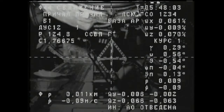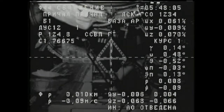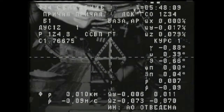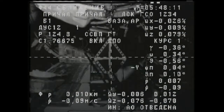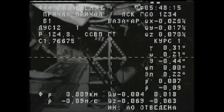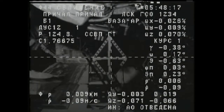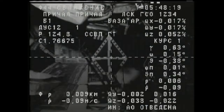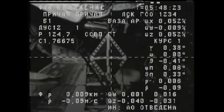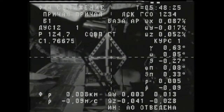The image is a little bit wonky. We're at about 4 meter range. Принято. Copy. We are standing by for contact. Мы ожидаем касания. Standing by for contact and capture. About 4 meters away, we're now standing by for contact and capture.